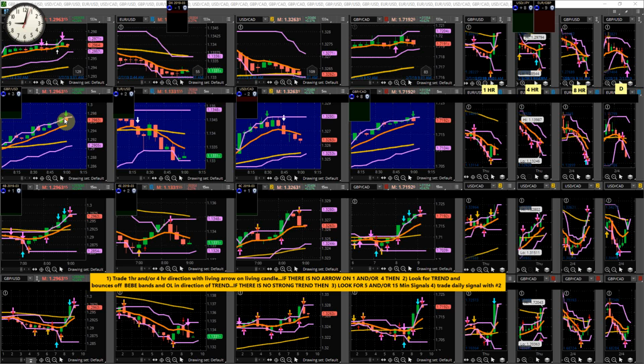This is something that's probably a good trade, but I'm just not willing to risk it because I've seen them go both ways. I've seen them where they'll come all the way back down here and get plenty of pips, and I've seen it where it'll come down just a few pips to the orange line and then go right back up. So we'll stay away from that, even with all these arrows.